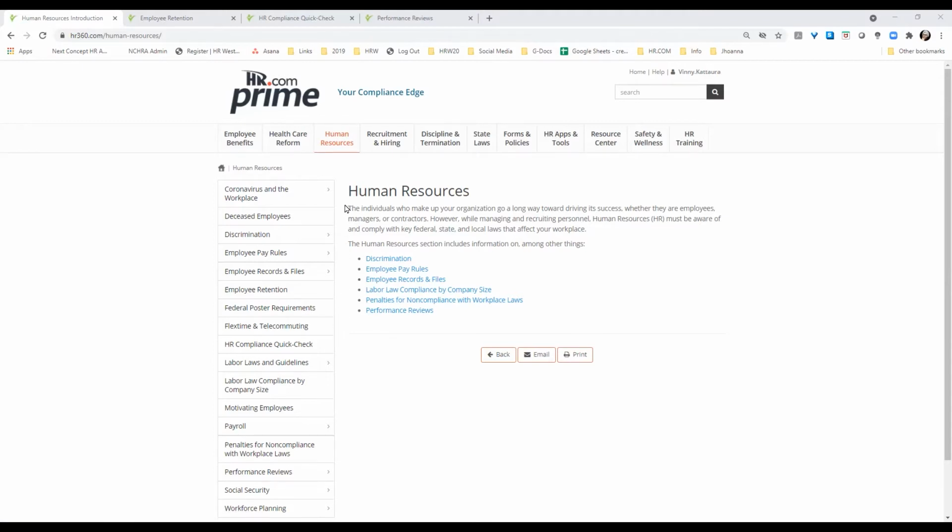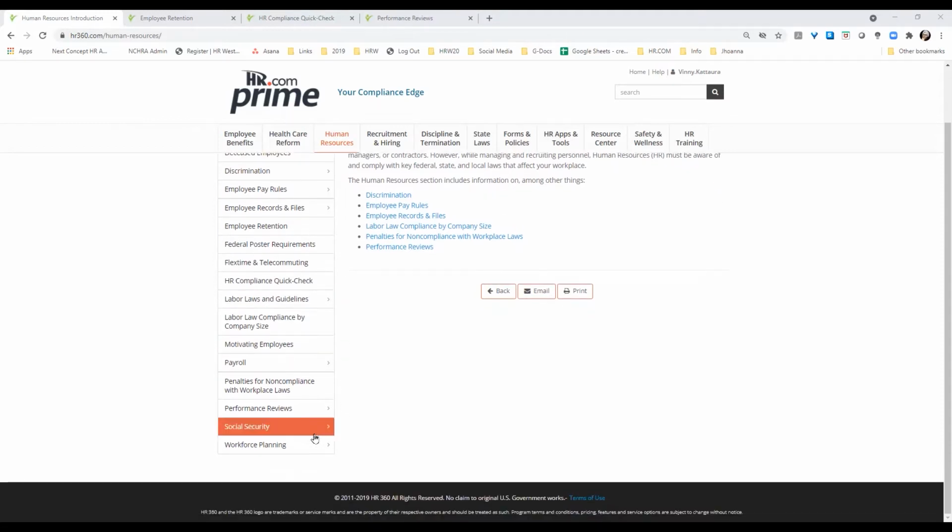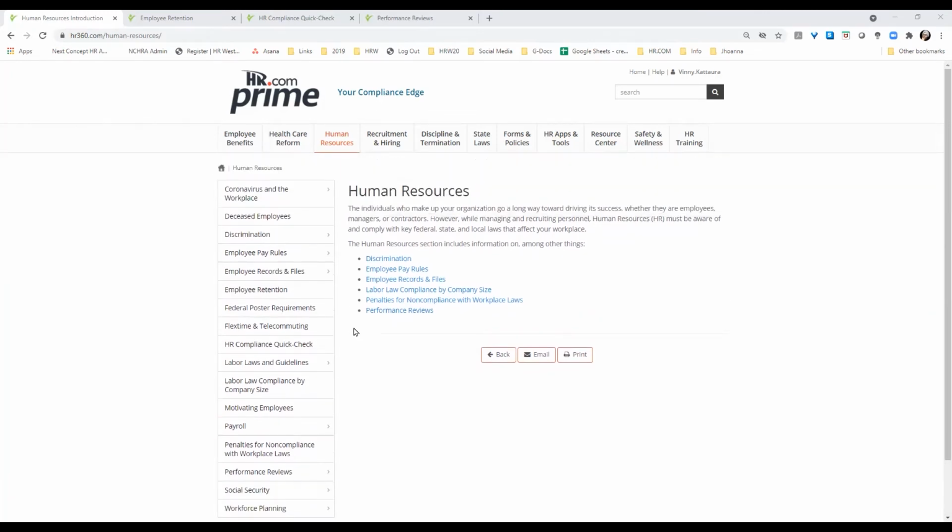Find the latest information on COVID-19 and the workplace, discrimination, rules on employee pay, and record-keeping requirements. Print and post required federal posters, check up on labor laws and compliance by state and company size. Plan your future workforce to identify policies and systems that will meet your needs in your organization.